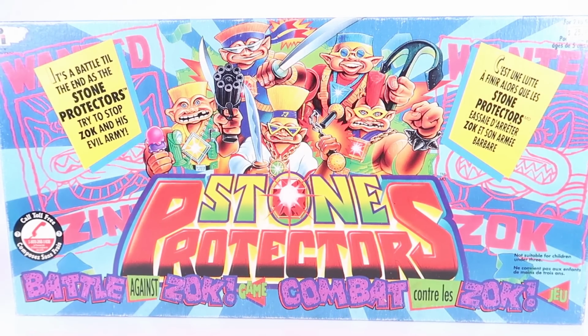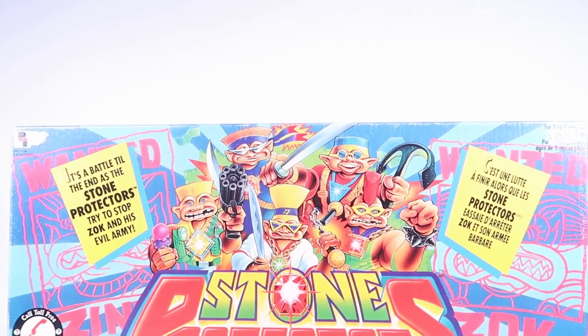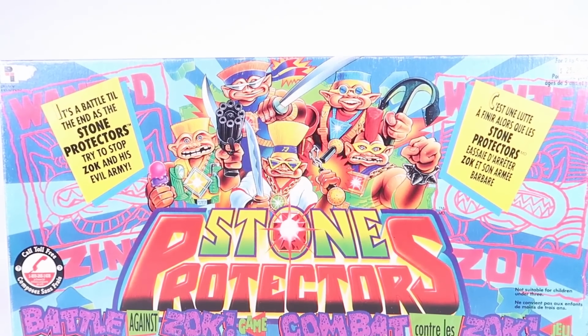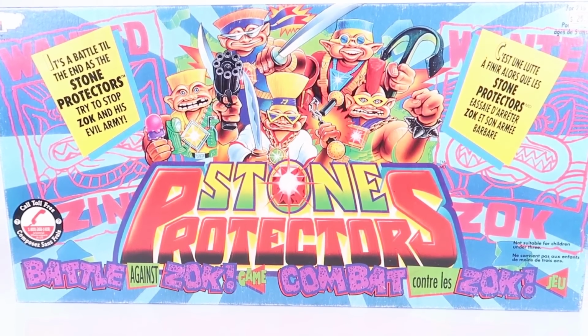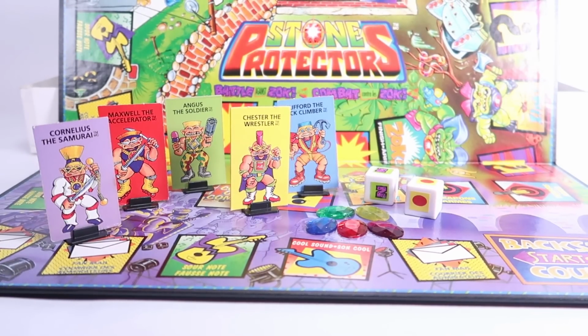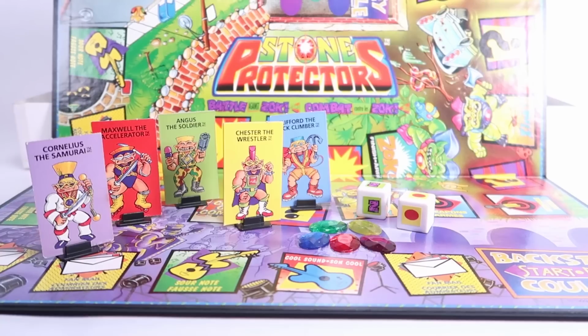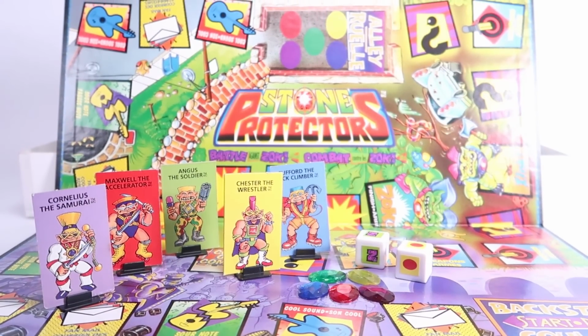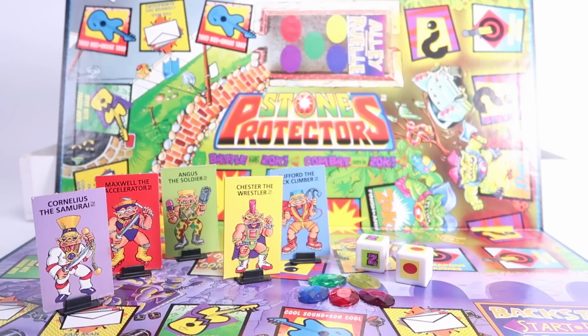And finally, I got that incredible Stone Protectors board game as a gift on my way out the door. Stone Protectors is one of my all-time favorite weirdo toy lines from the 90s. I had no idea this board game even existed. It's complete. It's got cool little gem pieces inside, and the art on the board is so awesome.